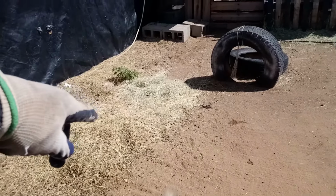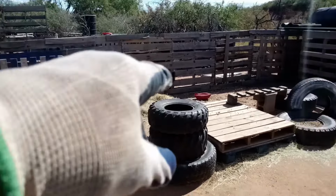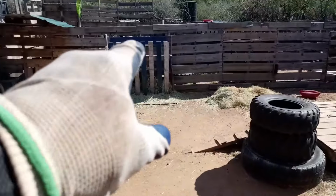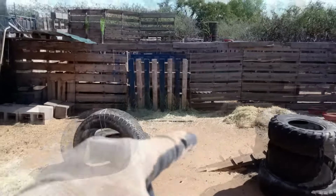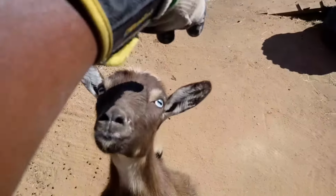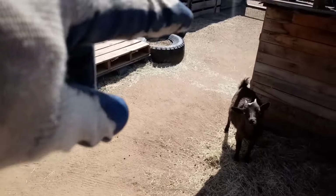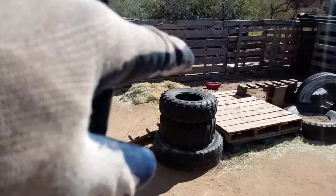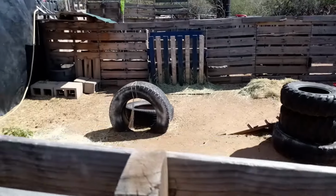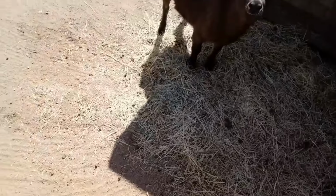So I got to get all this stuff up. This is all the old hay that collects from falling out of the feeder. They'll piss on it or whatever. It gets mixed. So every morning I'll come out and I'll clean. Hey there, lady. I'll come out and sweep up. That's one of my chores every morning. We'll rake the grounds and get everything into different piles, so that I'll come back later and get it put into the composting piles.